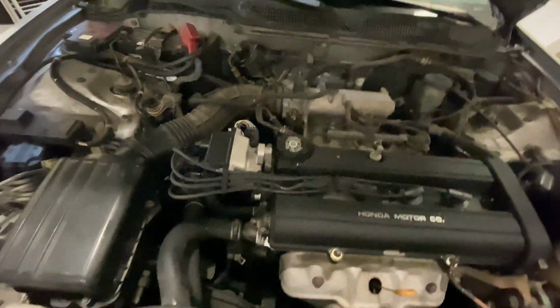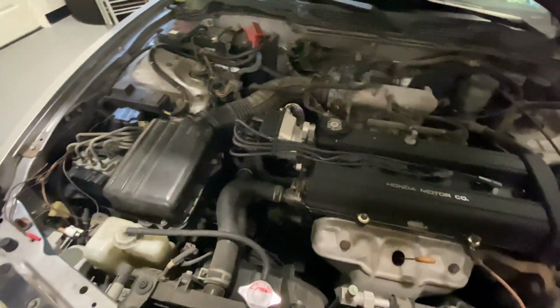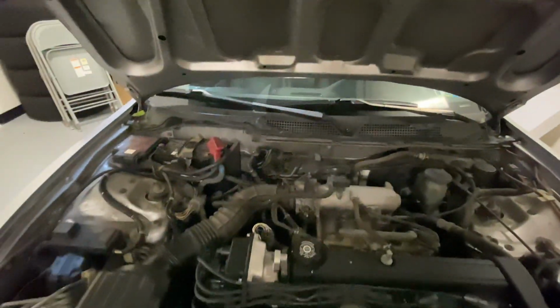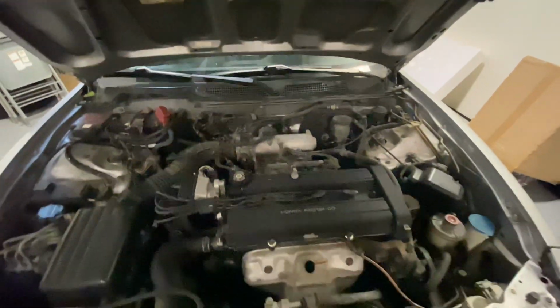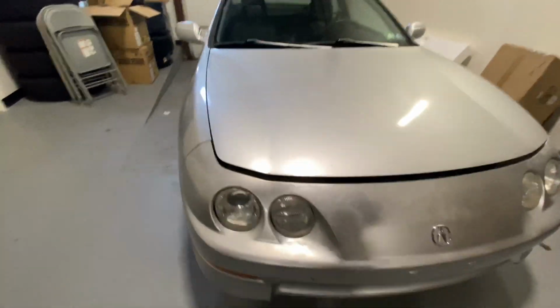New plug wires, stock airbox. The only aftermarket thing on the whole car is a Clifford alarm system, which could even be stock. I have no idea, but that's coming out because it's giving a little bit of problems. We pulled the fuse on that, but it's very dirty, needs some love, needs some cleaning, and that's probably going to be the first order of business. Just clean it up a little bit, and then go from there.